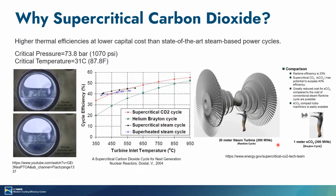comparing a 300 megawatt power block if it was steam turbine or CO2. For the CO2 case, we are talking about a meter size, but for steam it was about 20 meters. So definitely there is a reduction in size, and that in fact reduces the capital cost for the cycle. So here we have high temperature because of the sun, and high pressure because of the CO2.